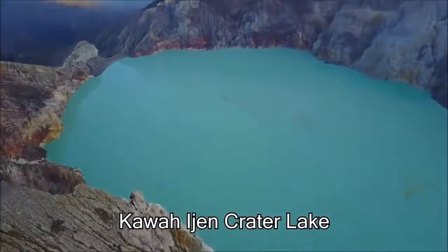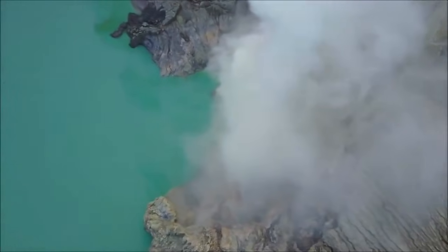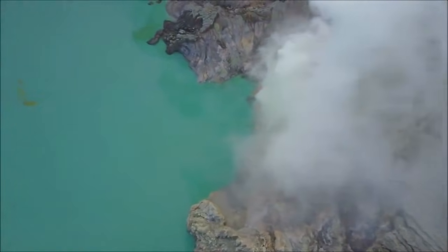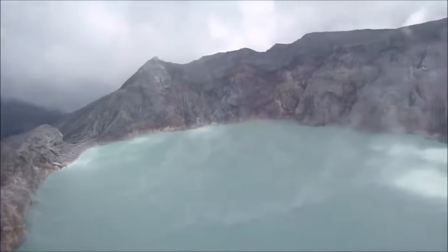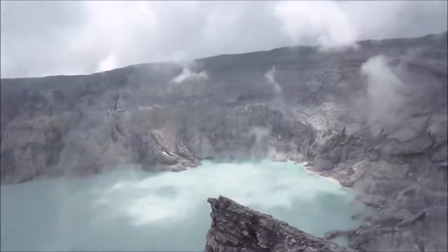There's a lake in Indonesia, and it is the most toxic and acidic lake in the entire world. If you go swimming in this lake, you'll probably die. The reason why this lake is so acidic is because it's located on a volcano that's constantly creating sulfuric acid. At nighttime, people notice that the sulfuric acid burns in a natural blue fire.